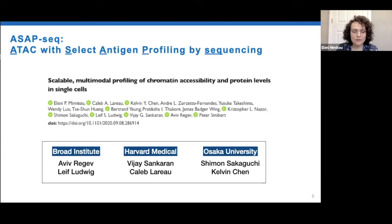In this preprint, we try to bridge epigenomic and proteomic analysis with ASAP-seq. ASAP stands for ATAC, with select antigen profiling by sequencing. And this work was done in collaboration with many groups, including Aviv and Leif at Broad, Vijay and Caleb at Harvard, and Shimon and Kelvin at Osaka University.